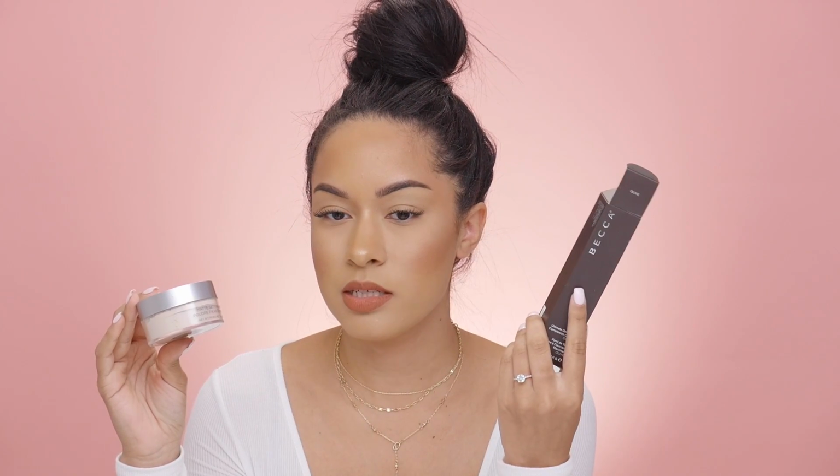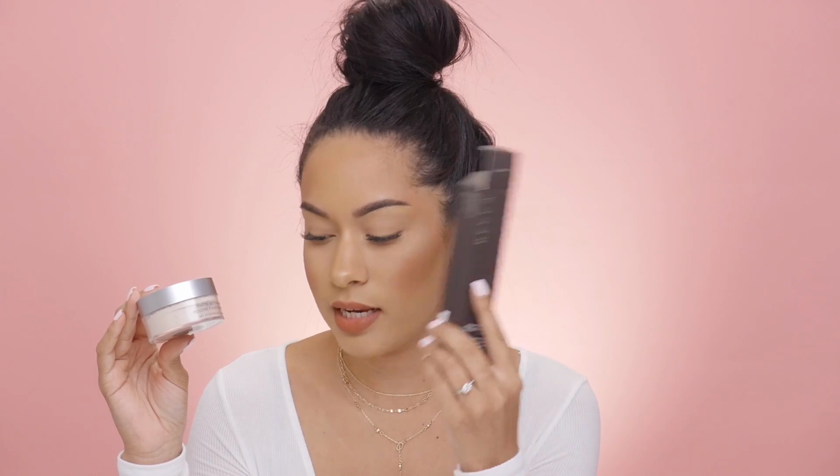And I haven't seen a lot of people use the matte one. I've seen a lot of people use just the regular, but this one is great if you want to, again, just add that extra oil control. It would be good to use with something like the Becca, because this one is mattifying, but it's not too intense like the L'Oreal Pro Matte. You can probably even get away with using it with the Lancome as well.